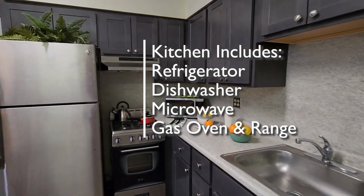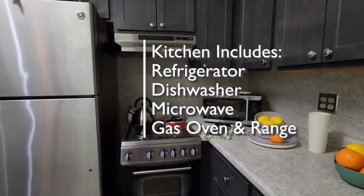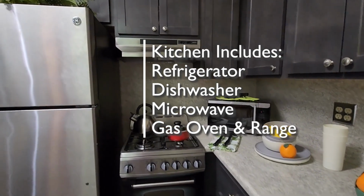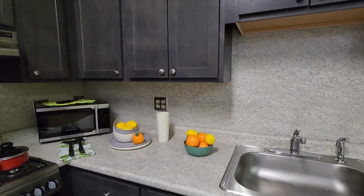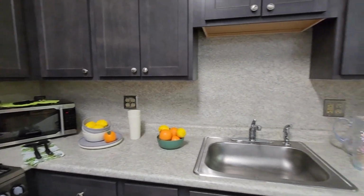And I want you to notice here, this one has a gas stove. This is one of our very few gas stoves in any of our properties here in Collegetown. We mostly have electric stoves, so this is a nice feature to have here.